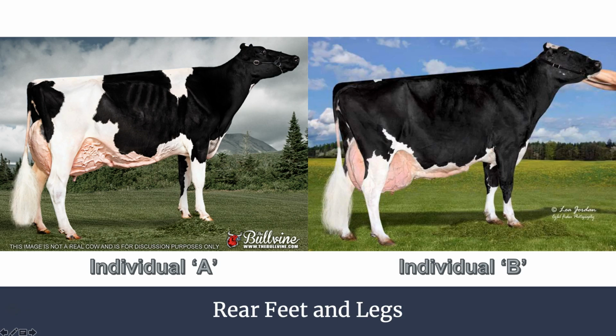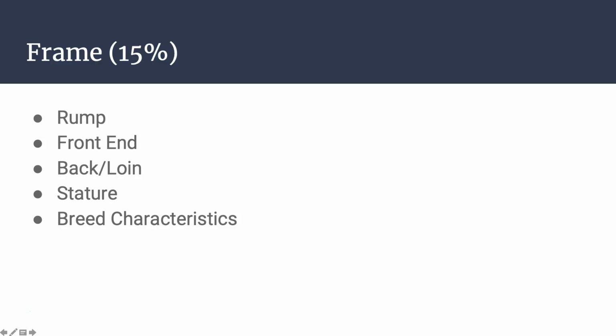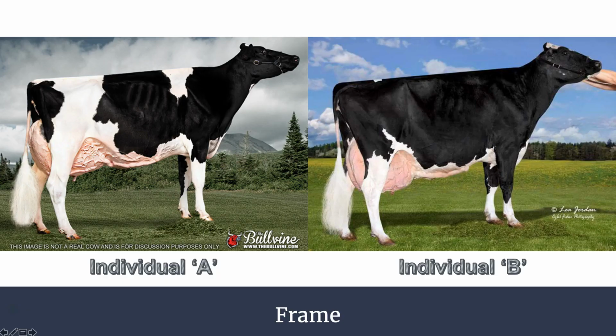Based off of what I just described, which individual do you think has the better set of rear feet and legs? When judging a cow's frame, we examine their rump, front end, back and loin, stature, and their breed characteristics. While viewing these individuals side by side, let's break down the frame components together.